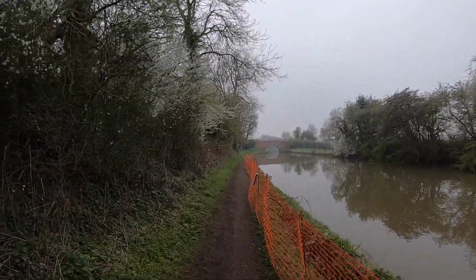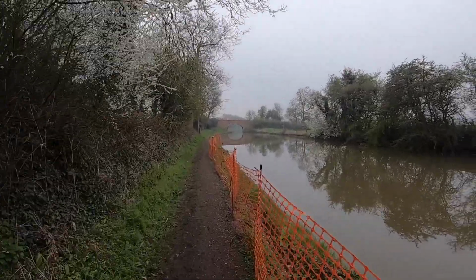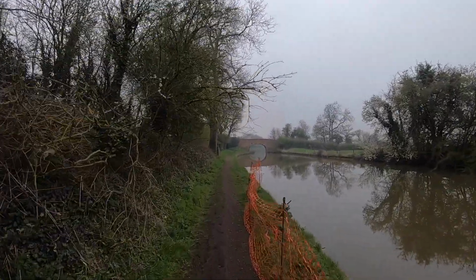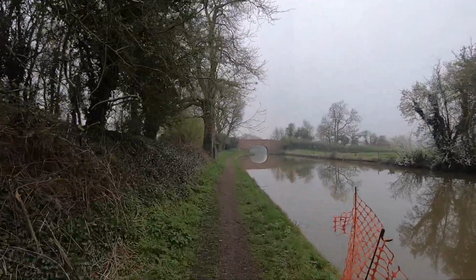Before we get to Braunston, we've got Braunston Tunnel, and then we've got 5 locks, I think it is. 5 locks then, straight after the tunnel. And then we're in Braunston.